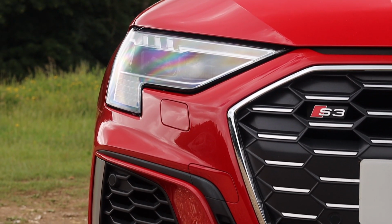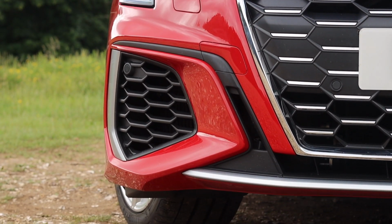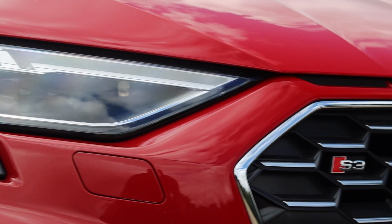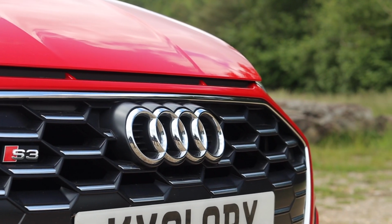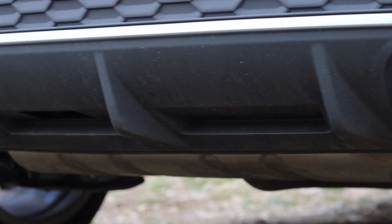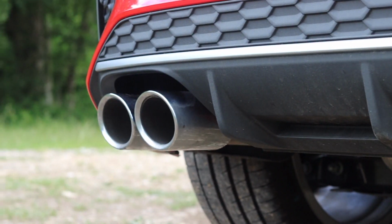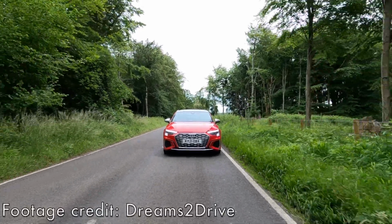The Vorsprung model adds features such as 19-inch alloys, black detailing, adaptive dampers, driver assistance systems, matrix LED headlights, panoramic sunroof, power tailgate, 4-way lumbar support, Bang & Olufsen sound system, keyless entry, Audi Virtual Cockpit Plus and wireless phone charging.